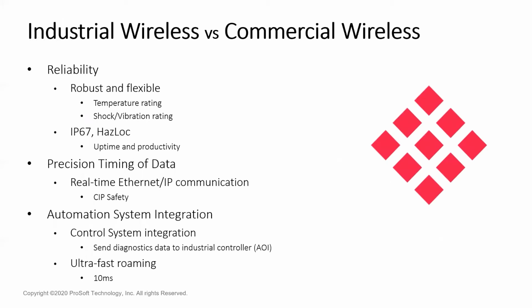So beyond the actual network segmentation, there are several things that make an industrial networking component different than a commercial networking component. Industrial components are more reliable and offer a more robust design, making it more flexible for real applications. Industrial components like those from ProSoft are designed to withstand the shock and vibration often seen in an industrial application, like if it were installed on a mobile robot. Using a product that's designed to withstand the physical environment of an industrial application helps ensure uptime and high levels of productivity, and all that's a requirement in applications like this.